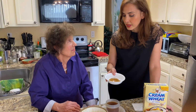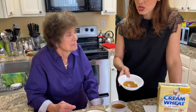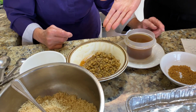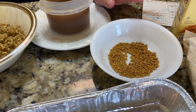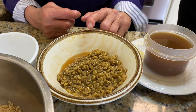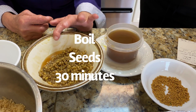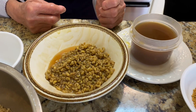But what they do is instead of just putting it like this, they actually soak it, right, Auntie? So you soaked the fenugreek seeds. Can you tell us what you did last night? You soak it the night before in cold water and let it sit overnight. Next day you boil the seeds. Okay, so you can cook them. And then this is the juice that you use, the water that was boiled in. Oh, so it adds flavor. That gives a flavor. Perfect.